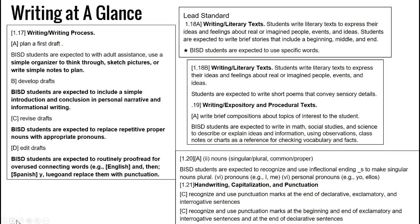In writing, we are writing a beginning, middle, and end, and they're expected to use specific words. We want them using the writing process. We want them to use that simple organizer to think through Treasure in My Hand. They're expected to include a simple introduction and a conclusion. They're expected to replace repetitive proper nouns with appropriate pronouns, because we're talking about that. And then we want them to proofread for overusing connecting words. I like "and," which they love to use. They're expected to write short poems, and you have a great resource for that.